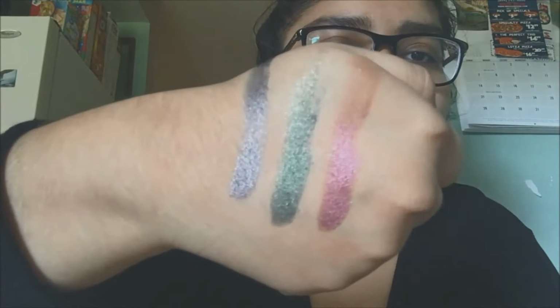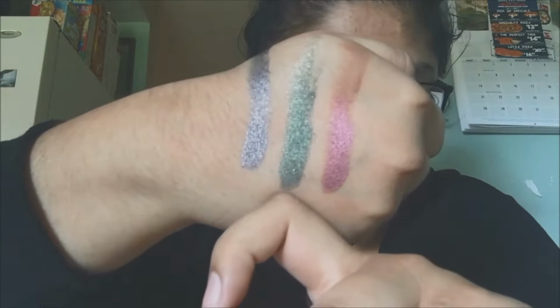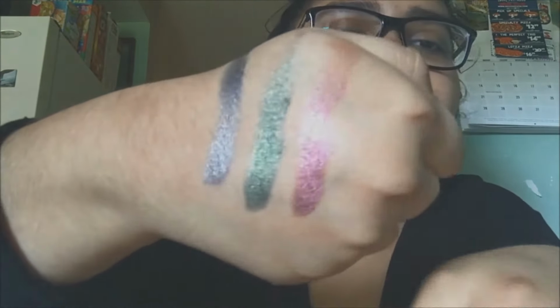I suck at swatches, so please, you know. The real test is when we put it on our eyes. I'll let you guys know if it's hard to blend out or all that jazz, you know what I mean? And this is the last row of swatches. This right here is called Girl Crush. This right here is called Bankroll. And this right here is called After Hours.